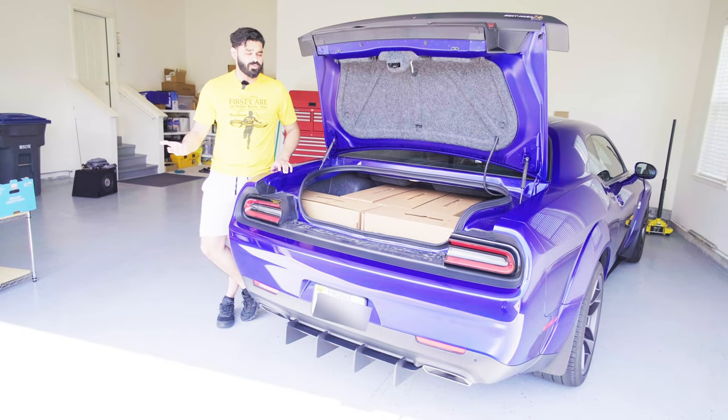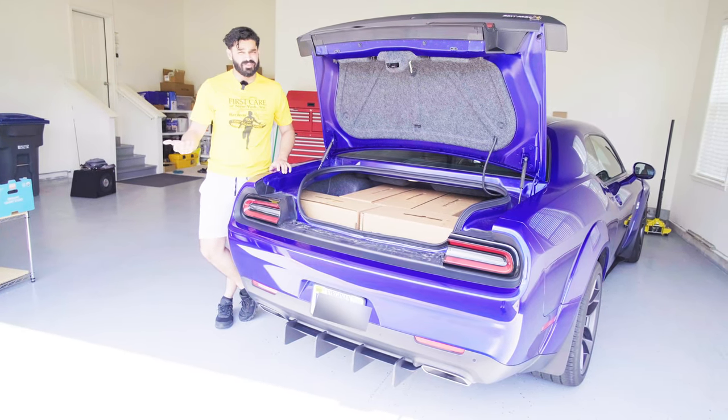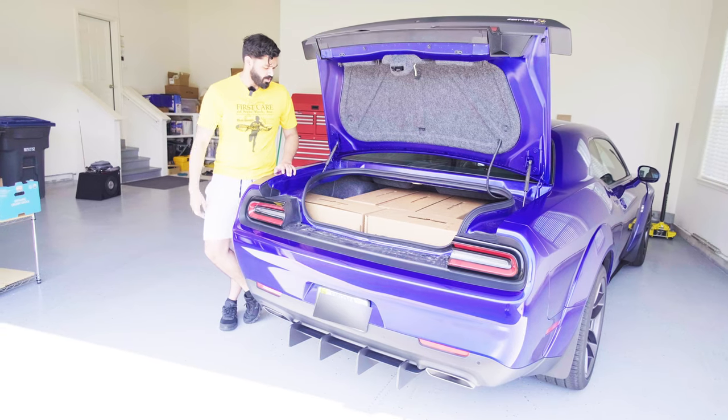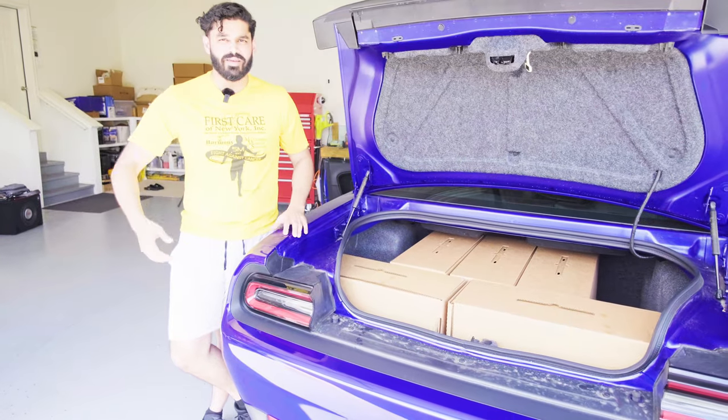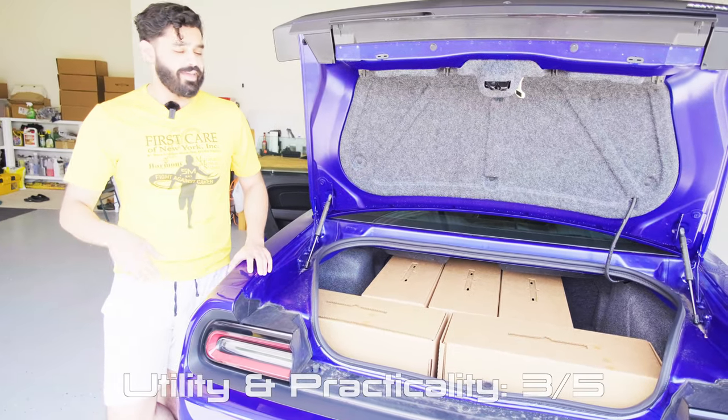Considering that it's a 2-door sports car that can fit 4, even 5 people in a pinch, with great trunk space to boot, I mean, a suitcase per person in a sports car, that's hard to beat. We give this thing for utility a 3 out of 5.